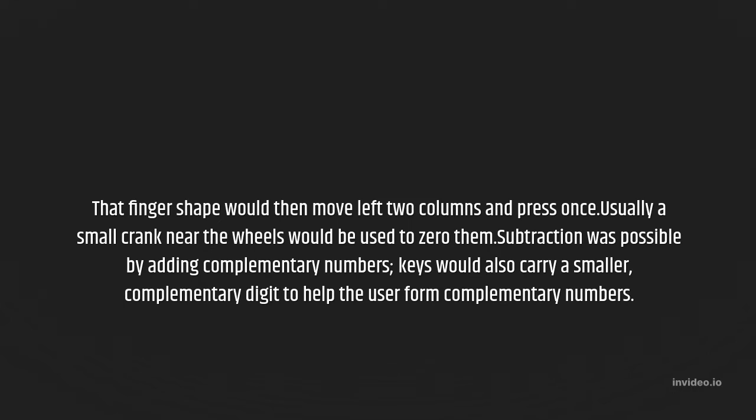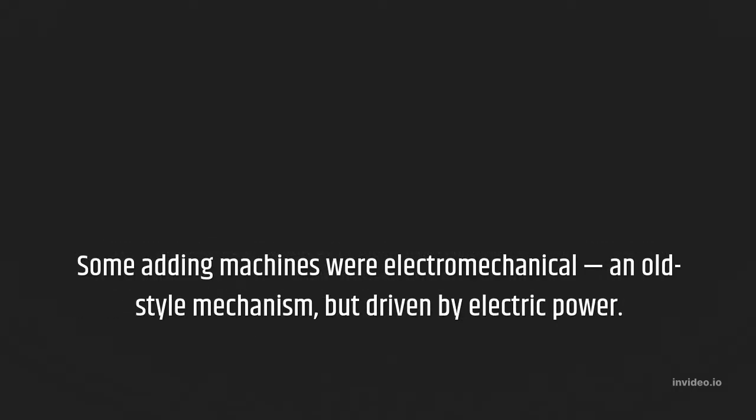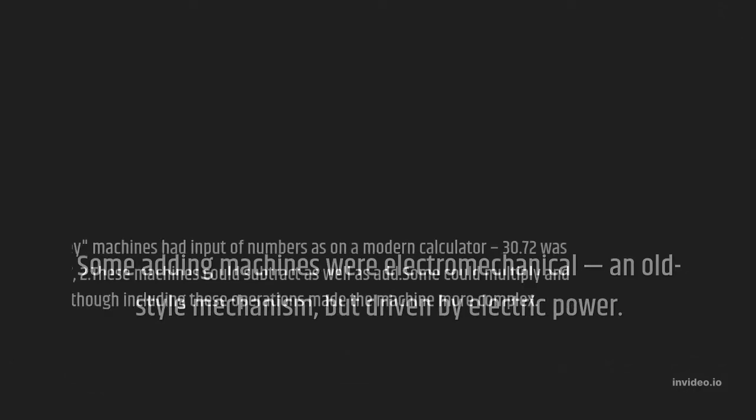Usually a small crank near the wheels would be used to zero them. Subtraction was possible by adding complementary numbers. Keys would also carry a smaller, complementary digit to help the user form complementary numbers. Division was also possible by putting the dividend to the left end and performing repeated subtractions by using the complementary method. Some adding machines were electromechanical, an older style mechanism, but driven by electric power.